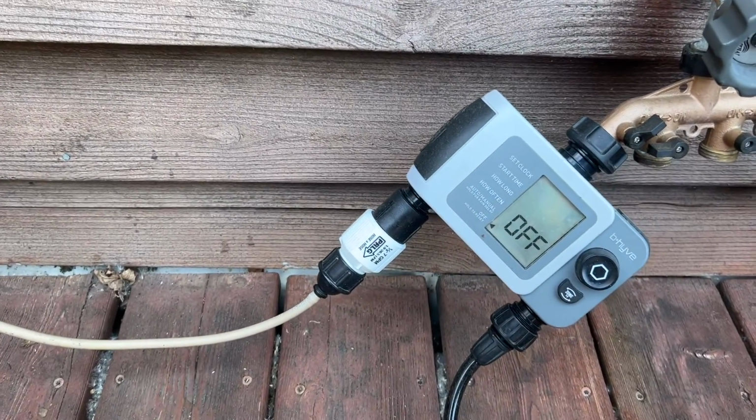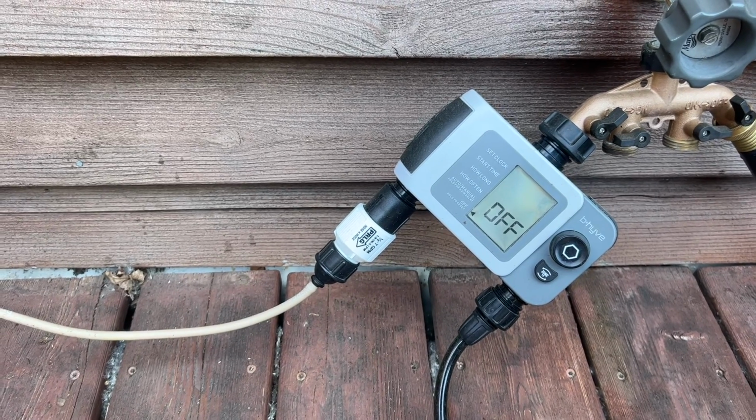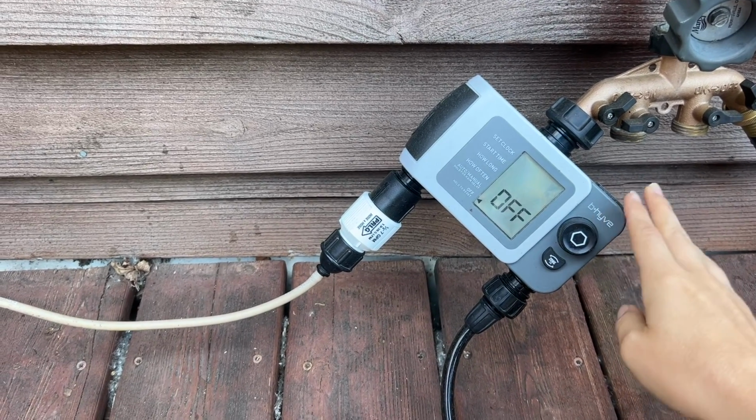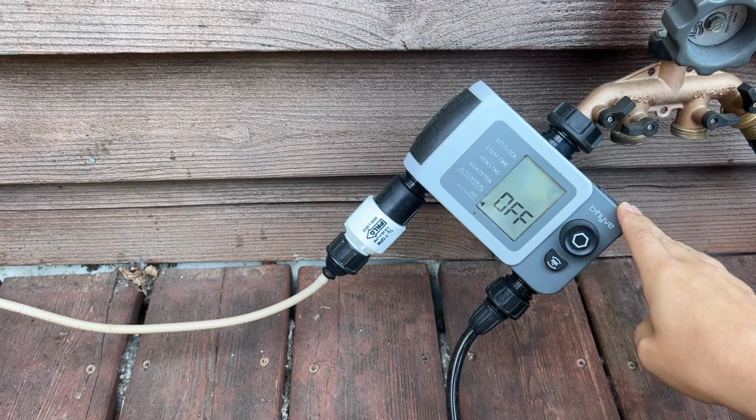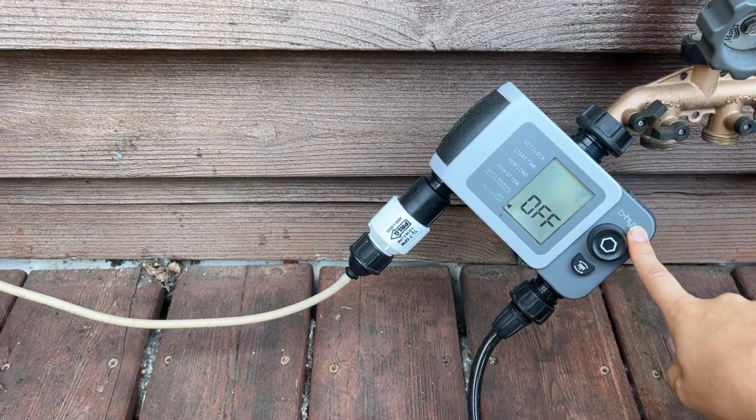So I turned the irrigation system off for today. I'm still at a place where I'm not running the irrigation every morning yet. We just haven't been hot enough. So I've probably been running it every other morning, and then we just finally had a rain. So that's why it's off right now.